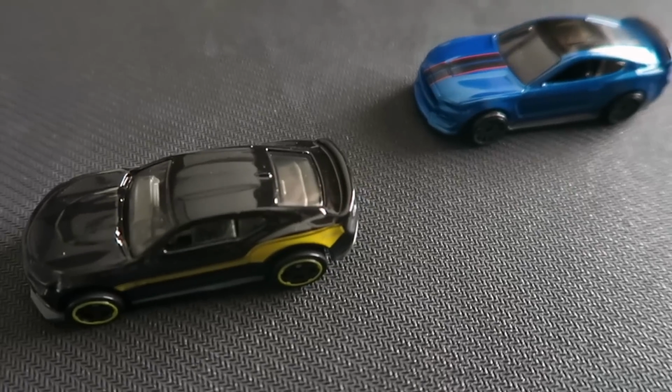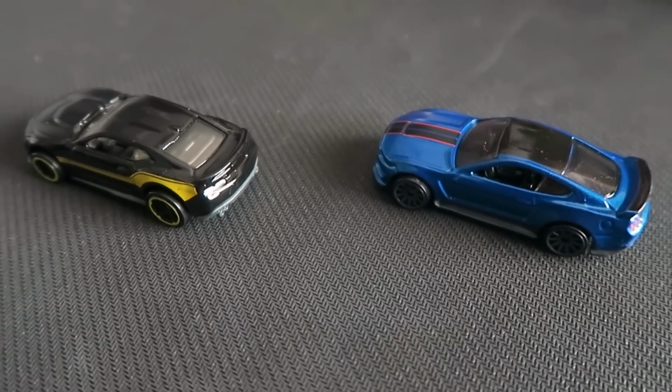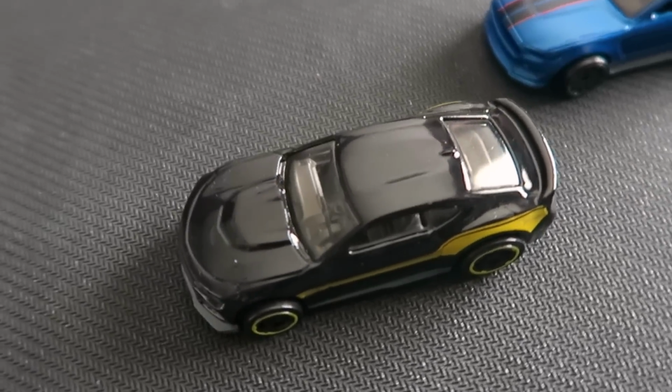So the first race was a 30 roll, and I did spin a bit. The Camaro didn't. It just took off immediately, and it took me by a car and a little bit more. The second roll was a 50 roll, and I didn't spin, but he still took me by a car.